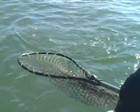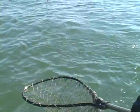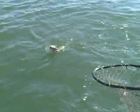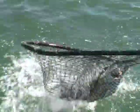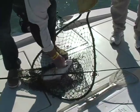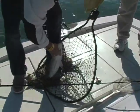You hit it hard? Yes, hammered it. Hammered it, there was no doubt. All right, here you go this time. There you go. Kirk, thank you, sir. That's a beauty. My pleasure, Brad. Nice fish. Well done.